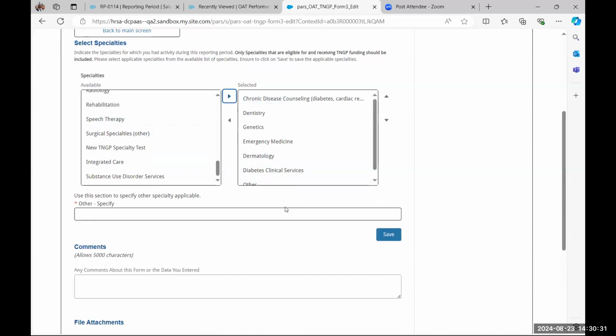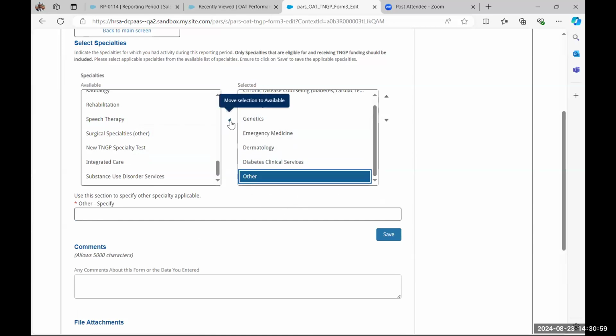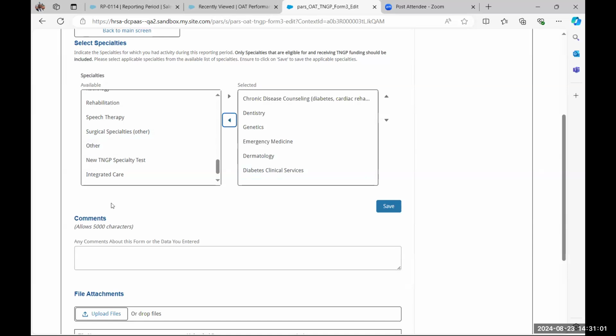If you do add other to the selected side, then you're going to see this field pop up, other specify. And that's where you're going to tell us the name or the type of specialty that you're indicating as other. This is a required field, you see the little red asterisk. So if you choose other, then you need to give us the other name or type that you're talking about. I'm going to go ahead and put the other back on this side. When we put it back, the other specified field goes away.